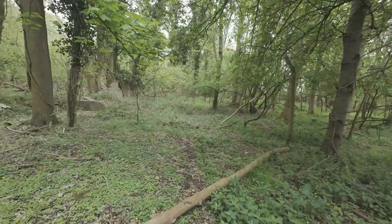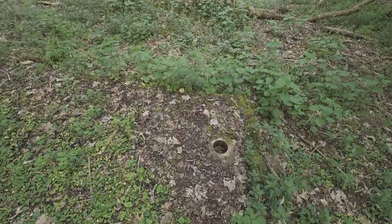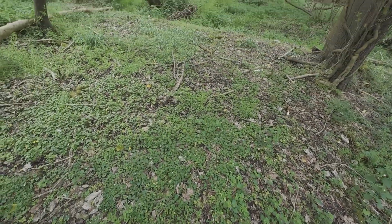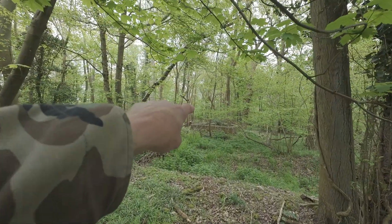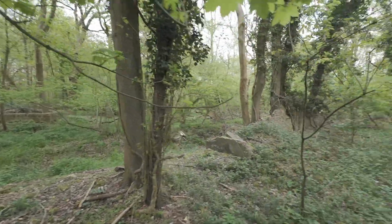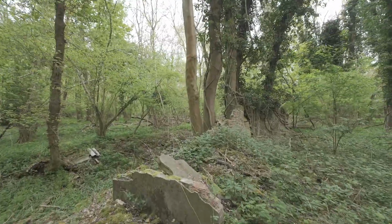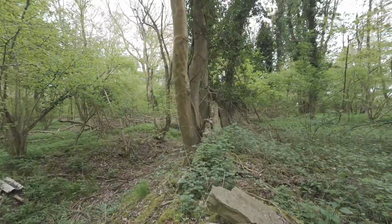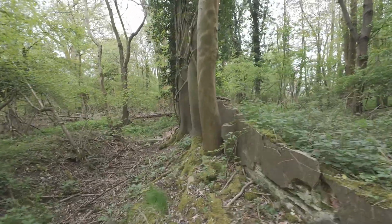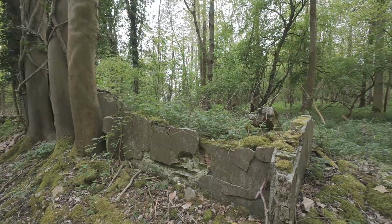Smart. And there's a little remains of a building here. Oh, we're actually on a foundation here. Looks like it's a drain of some description, whether that's a toilet block or something, I'm not sure. But over there, I'm not going to bother looking at it again, but that's another surface blast shelter. And the remains of a building here. Yeah, no sign of what that used to be.